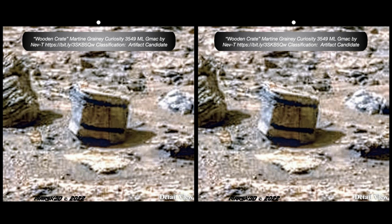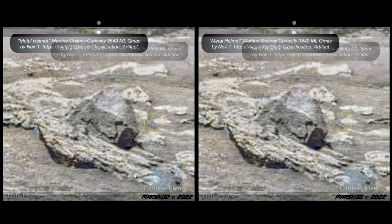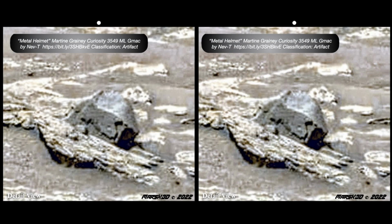in 3549. Martine is calling this a metal helmet, and indeed it does appear to be made of metal. We've got those beautiful right angles down below, what appears to be a hinged cheek plate like a Roman helmet, and of course that conical domed top to complete the image of an ancient helmet. Definitely non-fractal. And yes, I definitely consider this to be a full-blown artifact.